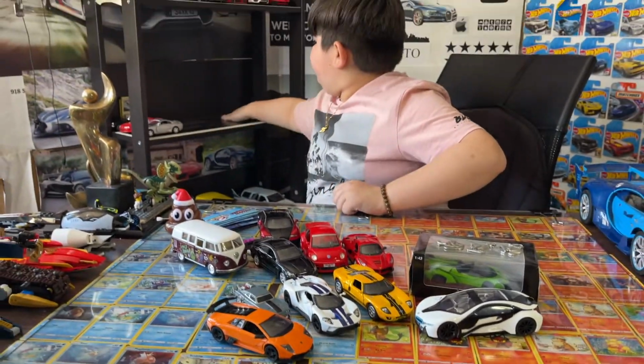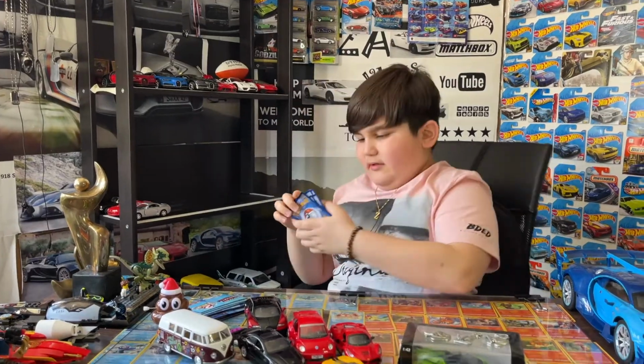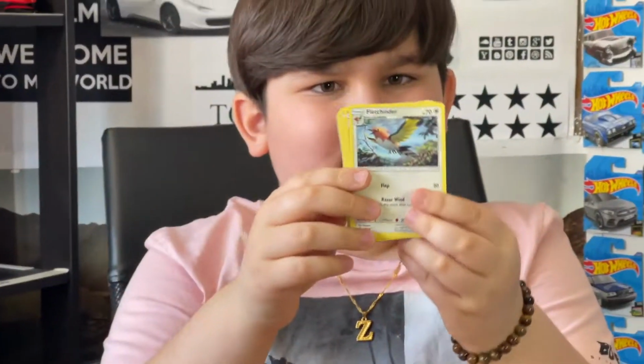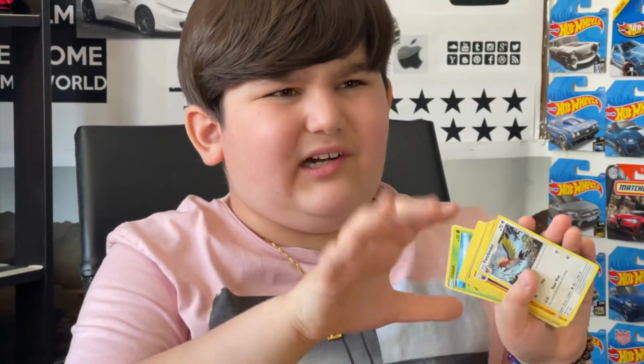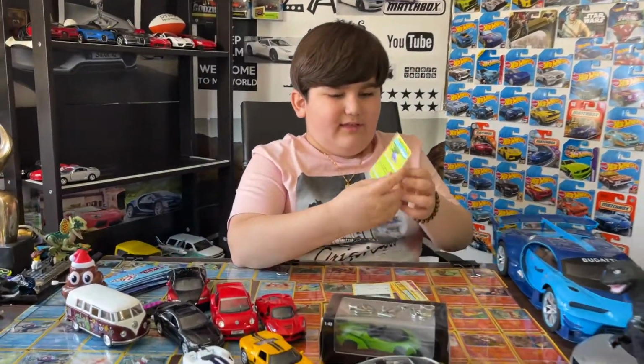Okay, you're wondering what these Pokemon cards are. These Pokemon cards right here are all my favorite ones. Like, none of them are GX cards, but these are my favorite ones. Here, I'll show you. Obviously, I got Oddish. I like Oddish because look, see, he's so cute.